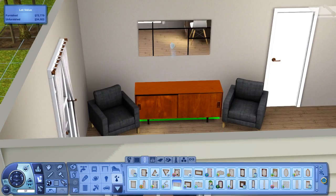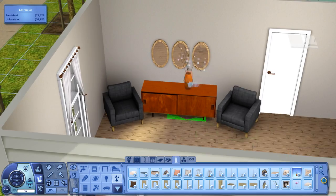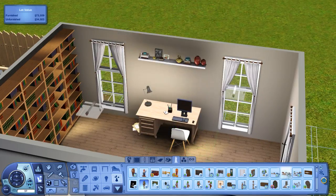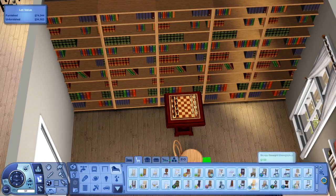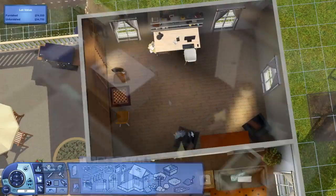But yeah, so she has places to sit down and read, a little console table there with some mirrors, definitely pulling in that 60s retro style, of course. And then just a computer for her to work at. And I do add in a whiteboard from the University Life Expansion Pack. And I thought that was really cool. She could work out her ideas there. And then also, yes, a chess table too, because she has to get her logic skill up somehow.